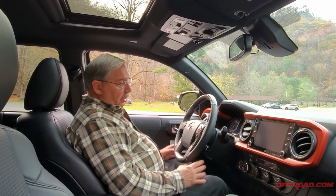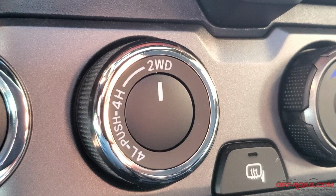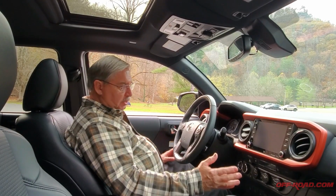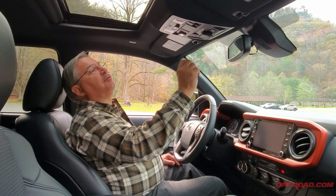All right, well, in here we have the four-wheel drive selection knob, which will give you high range and low range. Of course, you have to go into neutral to go into the low range, but that's pretty standard on all the four-wheel drive models in the Toyotas. Up here we have some cool features.